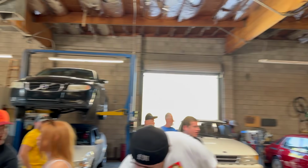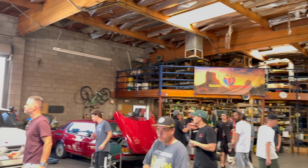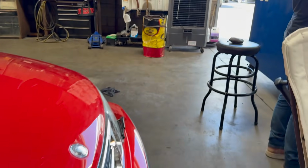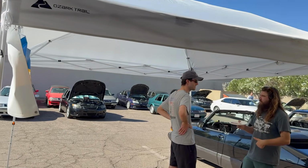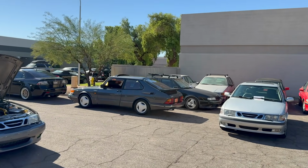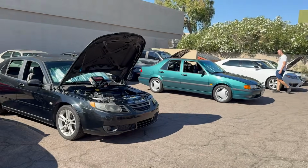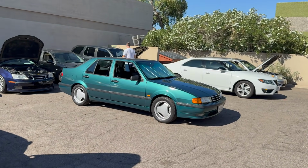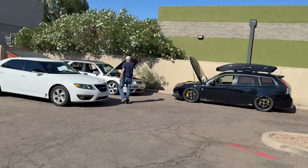This was another phenomenal meet. I counted 55 cars, plus, you know, whoever might have been coming and going throughout. So I think a 60 car estimate is pretty fair, and just so great to spend time with all these amazing people, all these amazing cars. Once again, first place in People's Choice, for those who might not have seen, was this 900 Turbo S right here. Very well deserved. Second place went to Tyler's SIS right here, and then third place went to this 9000 right here. So very, very cool. Lots of awesome cars, all very deserving winners.